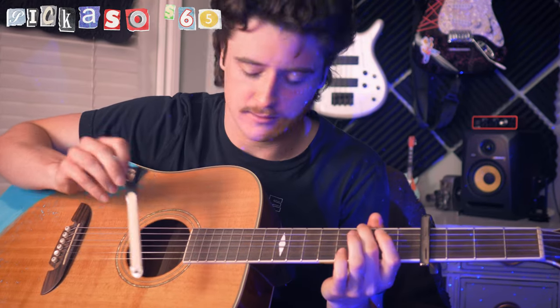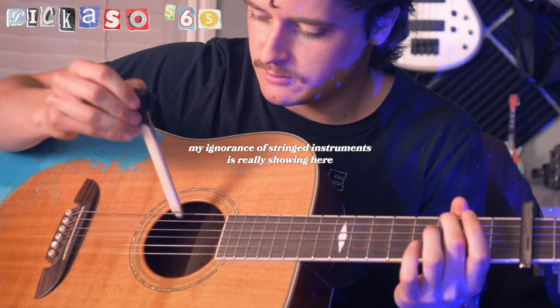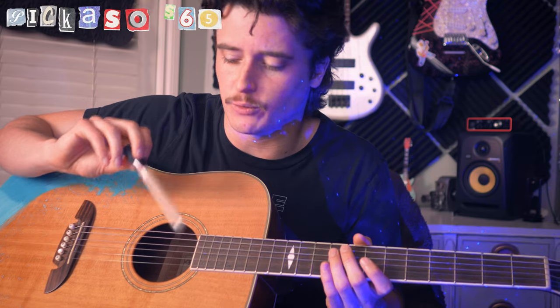All tuned up. Capo on 4. Okay, that didn't make a sound. I'm getting just the tiniest bit of sound, which I think the reason is because I have to put some rosin on the strings.